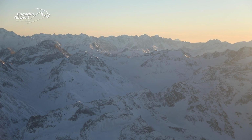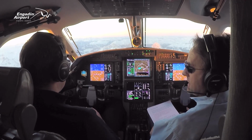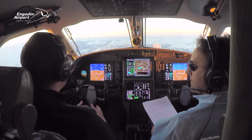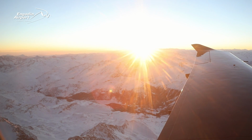What does change now with this instrument guidance? Can you land there now with bad weather, with snow? We cannot land in all weather. We still need a visual part at the end and we need a certain visibility to perform the approach. The last part is visual. It's not like a standard ILS, with which you can do a really bad weather landing.